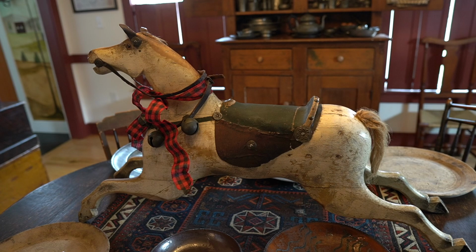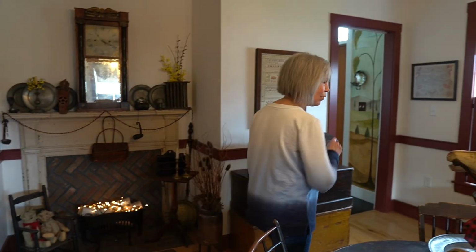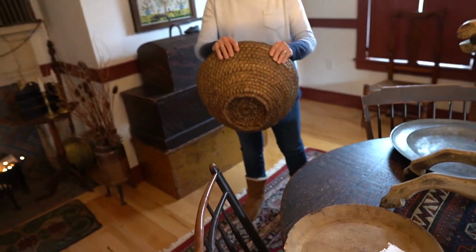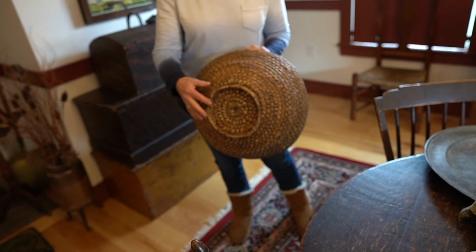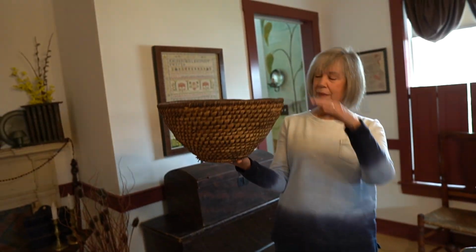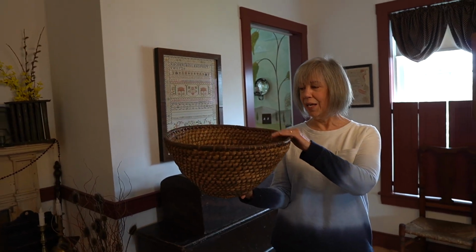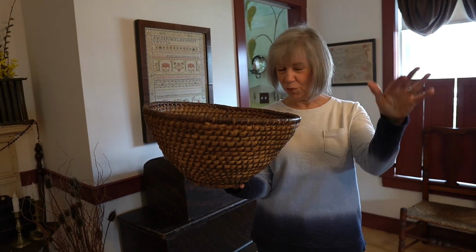Very cute. I forgot the rye. This is another thing. This is a rye basket. It's made from grasses, and then it's put together by a twine made out of tobacco. Beautiful. And again, this is another thing that I might not have loved when I first started. But then you see them and you read about them, and then you want one.